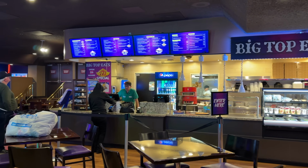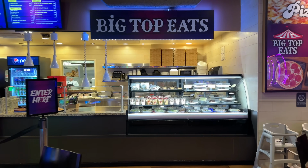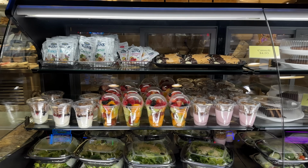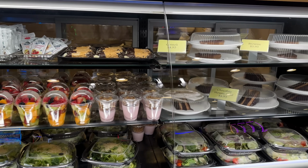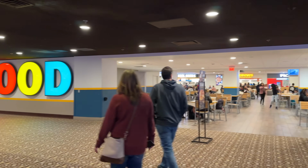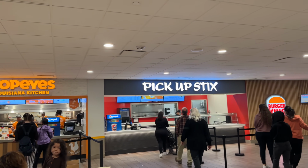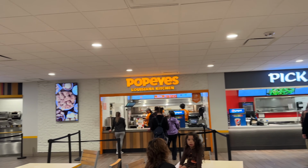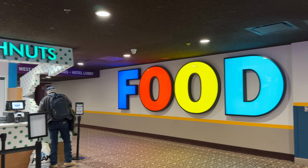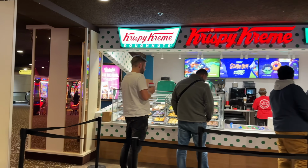Food-wise, your 24-hour option at Circus Circus is Big Top Eats, serving up deli sandwiches as well as burgers, dogs, and breakfast day and night. The food court is roomy and bright with counters from fast food favorites Burger King, Pickup Sticks, Popeyes, and Einstein's. Also strategically located in the hall, so you're just compelled to stop and get one, is Krispy Kreme donuts.